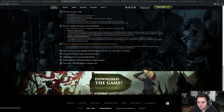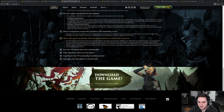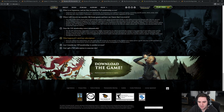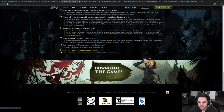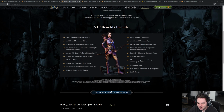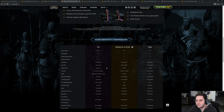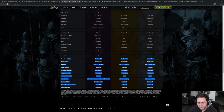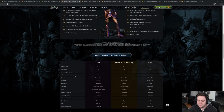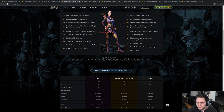Update and maintain subscription. Yes, 500 monthly LOTRO points. There we go. VIP membership, okay, cancel, transfer, gift. Yeah, okay, that didn't really tell me too much. Show benefits comparison. I think this is a great table to have. I don't know if this is new. It's new enough to have the town services and jug. So maybe this is newly made for the website, which would be nice.